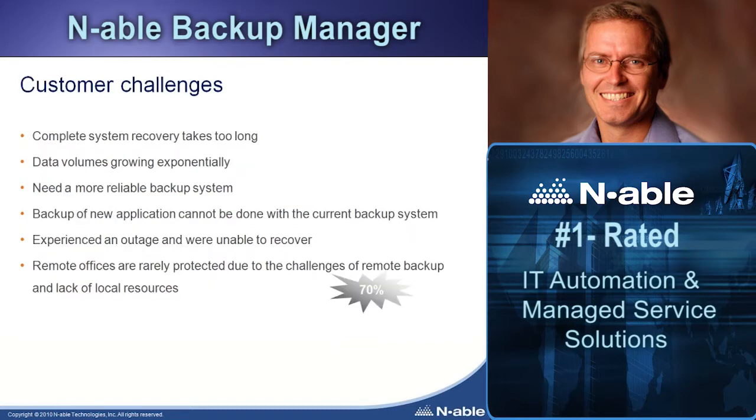In these same polls, it's been found that companies are now struggling to complete their backup cycles due to the amount of data they're processing and storing. This data growth is expected to continue. Even Gartner Group has stated that data is expected to double every 18 months.